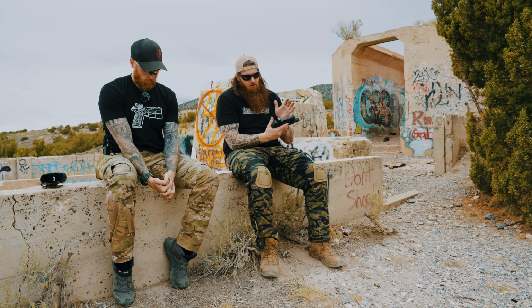Let me explain it the way that I have while running this. I go to different ranges and shops, and I didn't show anyone this before because we weren't allowed to. But inevitably at the range, someone was like, what is that? And I'm like, oh. Yeah.